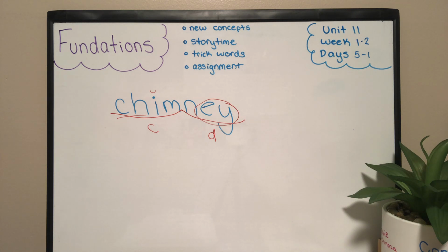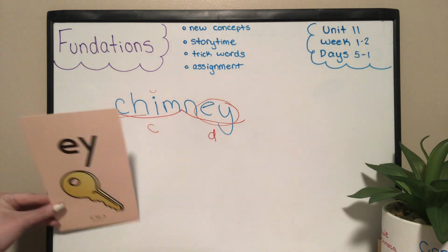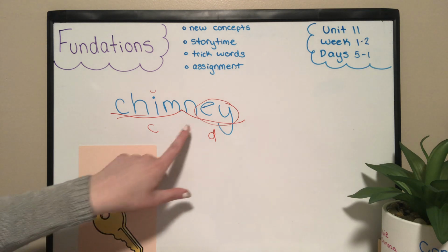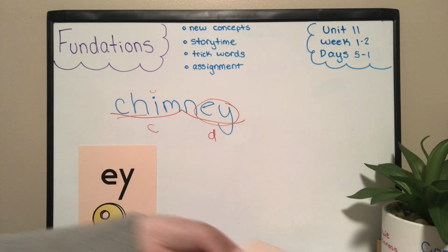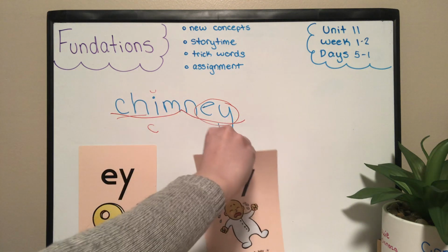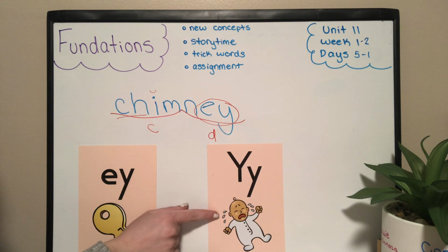Okay. So, EY almost always is going to be our spelling option for the end of a word with more than 1 syllable that says E. But if you're listening closely, I just said option. There is one other thing it could be. It could be A-Y, like at the end of the word baby, right?